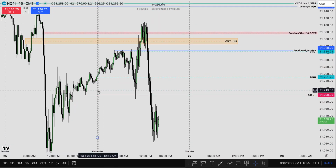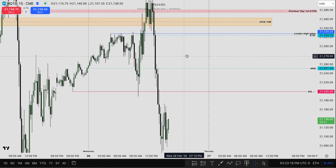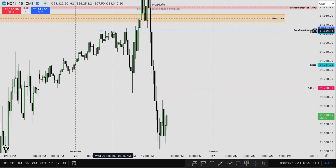So midnight opens, rallies. Here's London's high. It barely taps it. The high comes at 21,329.25, and London's high is 21,328, so by one handle. Okay, and so it goes down, taps into it here, rallies, a little retracement to this fair value gap. And then it rallies one more time, and here's the 8:30 opening. Rallies one more time into this high.